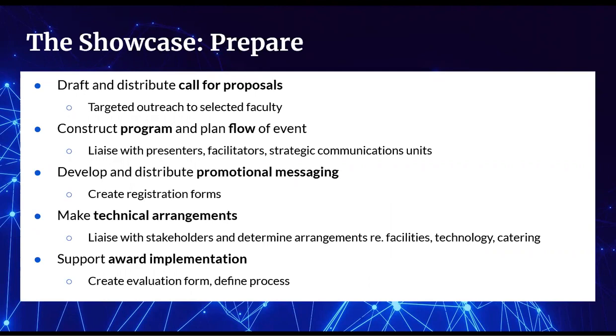So March through May involved a lot of preparations. We did things like developing a call to invite faculty to submit proposals to present at the event, and we did a lot of outreach to encourage submissions. That outreach included general announcements via email and at campus-wide meetings, targeted outreach to selected faculty, and we also recruited campus administrators to help us send out those kinds of announcements and encouragement and reminders.